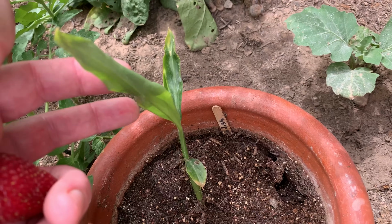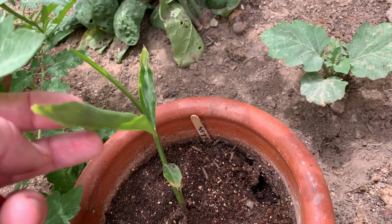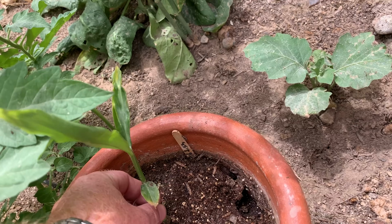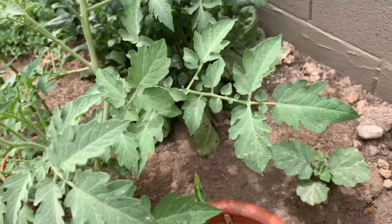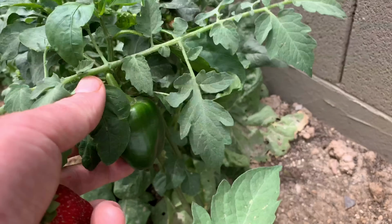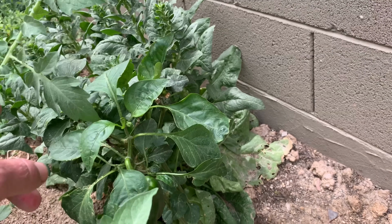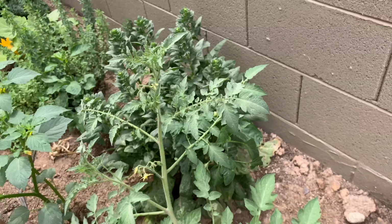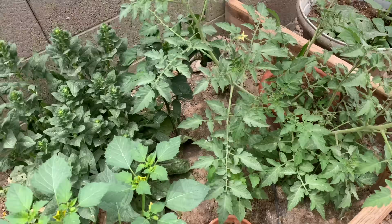This was planted in a radish. Almost looks like a corn or a banana, but I don't think it's banana. I don't know what that is. It just started growing and shooting up. Here's some bell peppers growing. This bell pepper was, I thought, dead during the freeze, and then it just came back. So when you think your bell peppers are dead during a freeze, they come back.